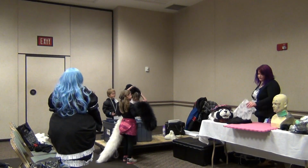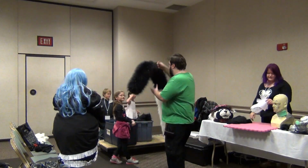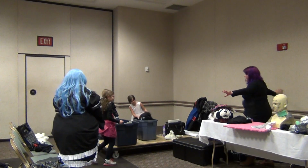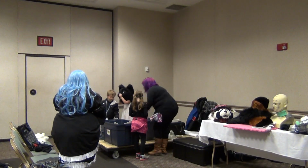But what I can give you is a few patterns. You make yourself a tail model. This is about a yard of fur. It's going to run you about $20. But for someone that small, a yard of fur is more than enough. And then you can get some foam from Joanne's Fabrics. Something like this.